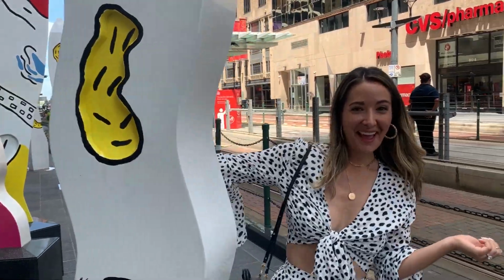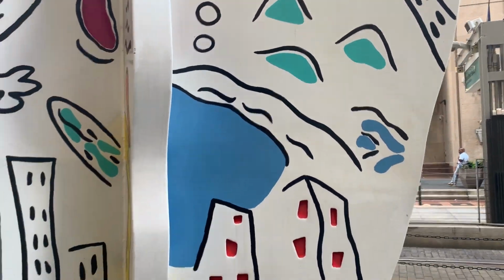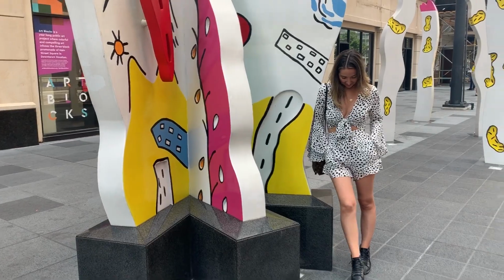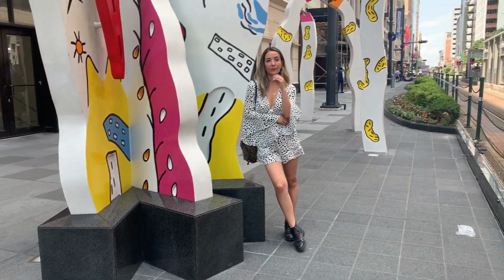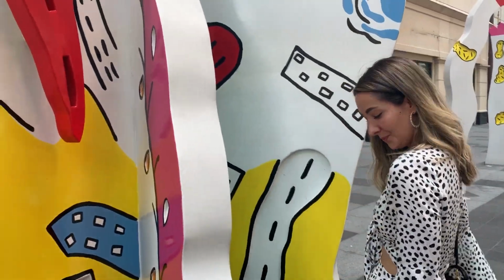When I was there, they had the Floy Newsom planter and stems painted stainless steel installation. It was so cool that I could not only walk around and pose with the art, but I could also kind of sit and lean against the art and get some cool shots. I also loved how colorful it was and that it turned out to produce some really fun photos.